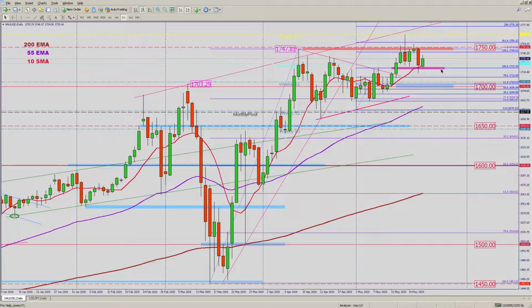Or if it does really find support at this swing high, then it could attempt again to try to break this high for the year so far. But at the moment it's unlikely. The high for the year now is 1765, and with the month end coming up, it could just continue ranging for the rest of next week. All right, so it looks like this range is still going to be valid, and unfortunately it's not going to do anything exciting yet.